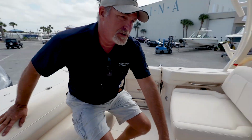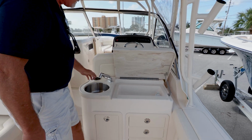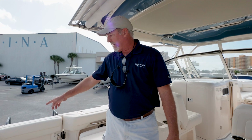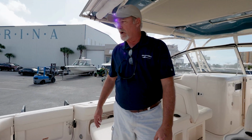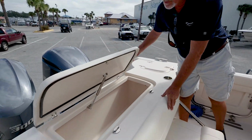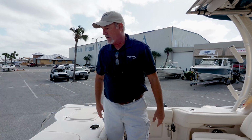We have got prep stations here, tons of storage, sink, fresh water. You get some fish blood on here after a good day, a good catch. You've got raw water to keep everything washed down, fresh water to wash the salt off. Grady-White's known for their fish boxes, huge fish box, all gravity fed overboard. There's no pumps. There's no chance of any bacteria getting down into the bilge, having smell, having extra maintenance. Everything just washes directly overboard.